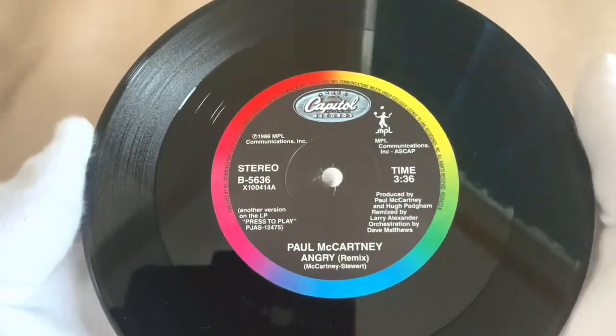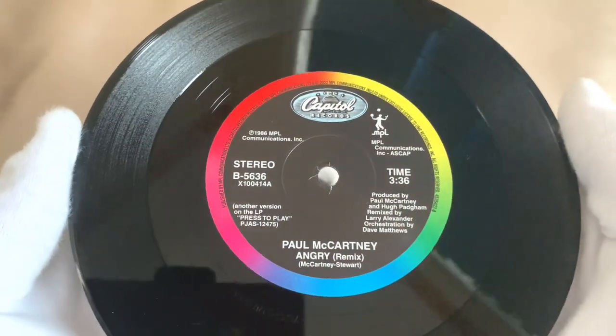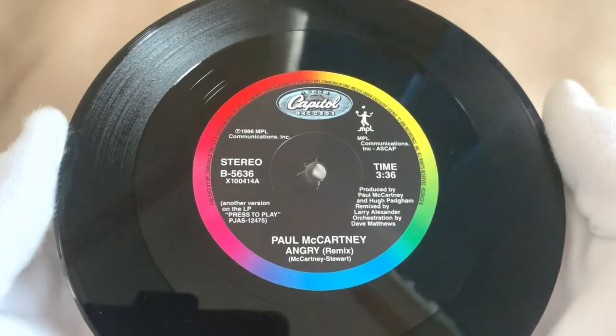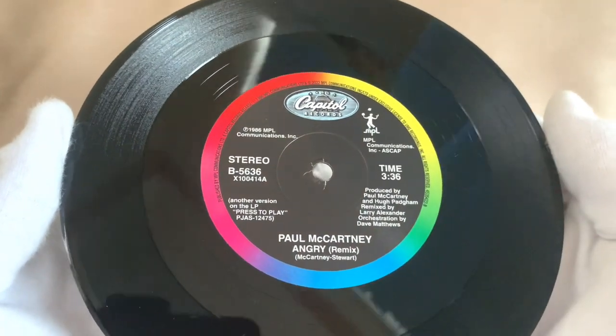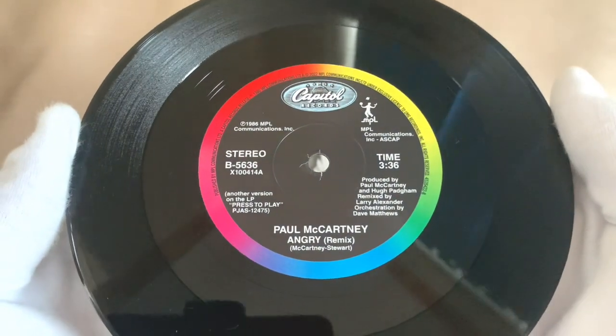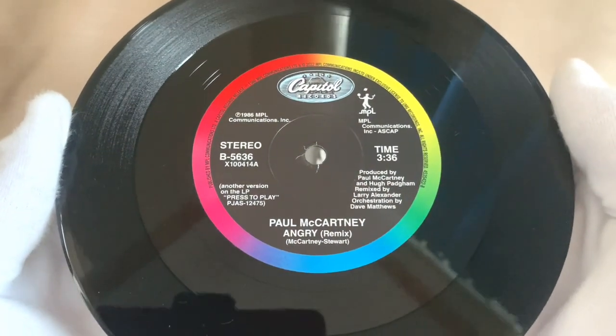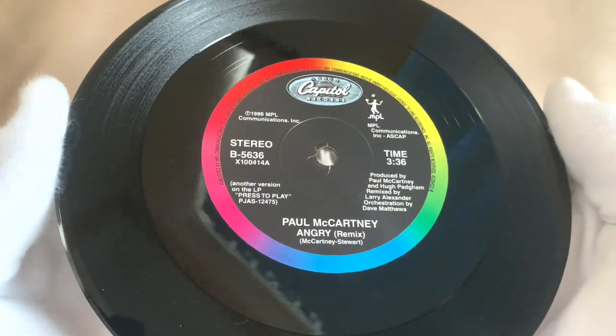On the B-side then, once again, you've got Stereo on the left, of course, with the from the album Press to Play, with the Juggler top right and MPL Communications Inc. with the timing, and produced by Paul McCartney and Hugh Padgham. With at the bottom there, Paul McCartney and Angry, which is a remix, once again by McCartney and Eric Stewart.